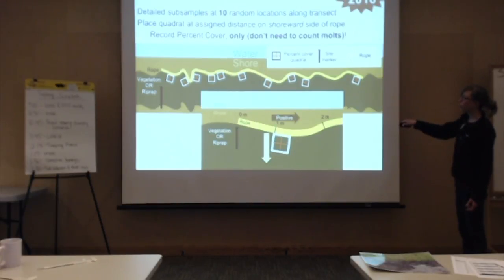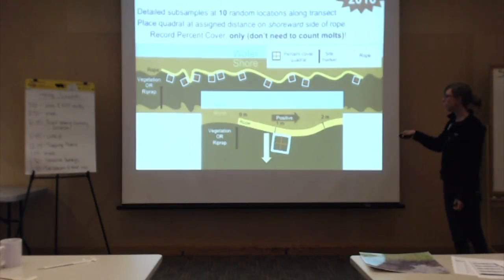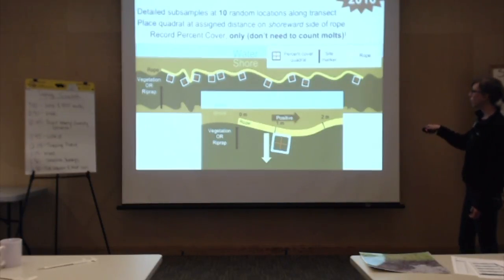So we've put the rope on the lower boundary of the habitat. We're interested in taking observations on that habitat. So we want to put the quadrat in the actual habitat that we're interested in. So shoreward side, positive of the 1 meter mark, or the relevant meter mark.